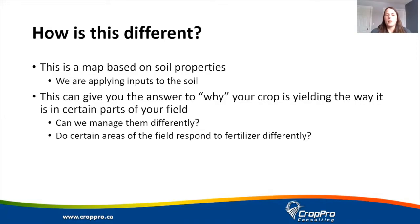And the key point, I guess, is different areas of the field, the crop is going to respond to fertilizer differently. So if we're taking your existing fertilizer budget, you're already spending the money on the fertilizer, we're better able to put that fertilizer where the crop is going to respond more. So where you're going to get the optimum return.